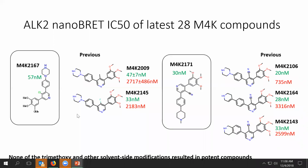On the right is another recent compound, 2171, with a nitrile group, but the nitrogen on the solvent side binder has been alkylated, and the potency is still conserved. So it will be interesting to check how the off-target activities are. And the other variants on the trimethoxy group and solvent side modification, they weren't really potent though.